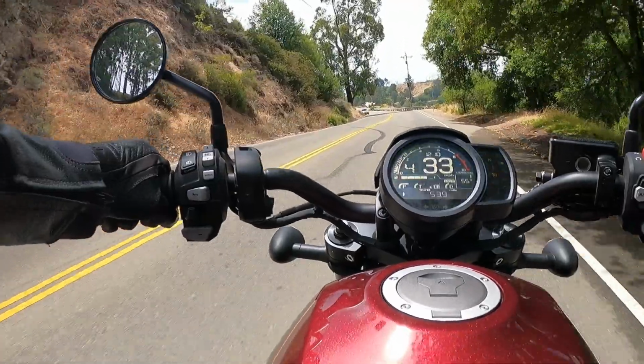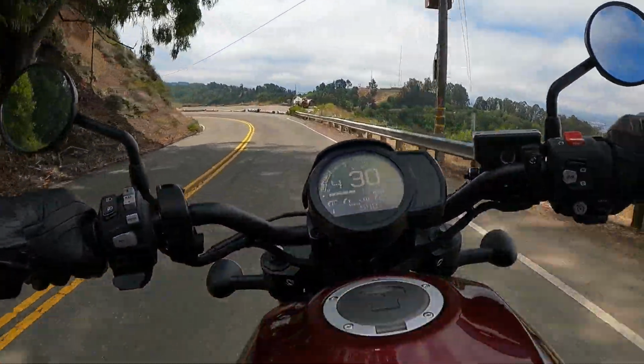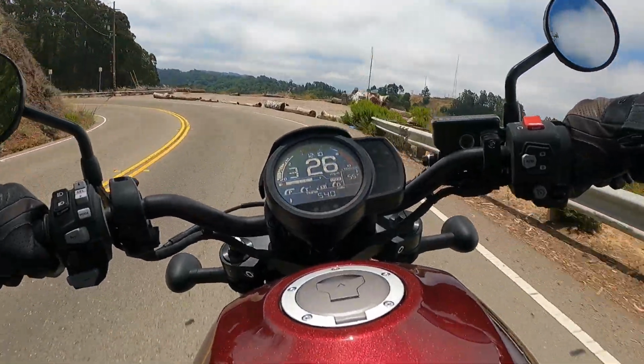For pleasure cruising, though, the engine has plenty of torque at lower revs to provide adequate acceleration even in the higher gears.